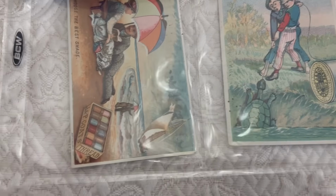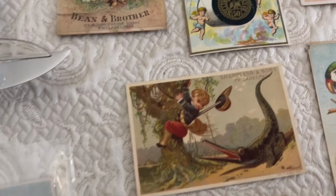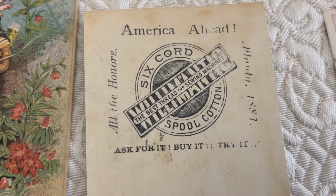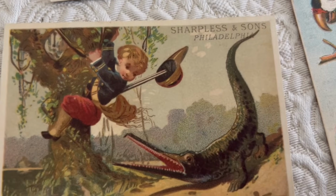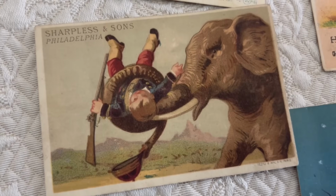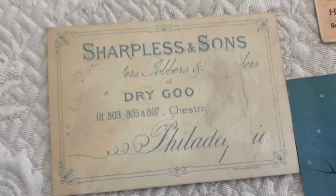I'm not going to take these out of their plastic right now, but as you can see, there's all kinds of different ones. And they have interesting backs as well. So here's an example of a back. So this was advertising spool cotton, I guess. Ask for it, buy it, try it. This one is Sharpless and Sons in Philadelphia. Dry goods. It's so interesting, isn't it? And this one, this person needs to take better care of their children, I think. Dry goods. Ooh, how delightful.